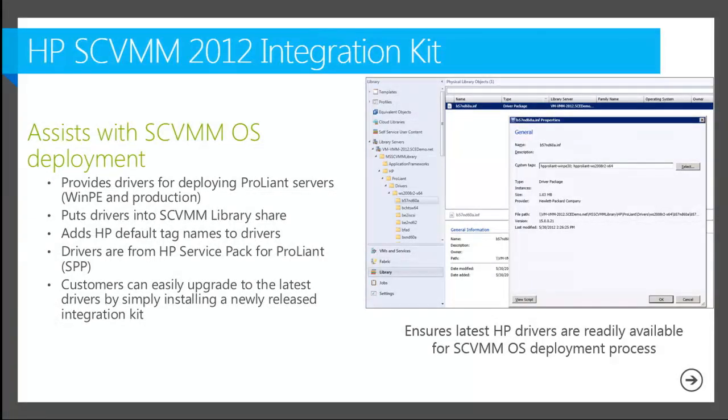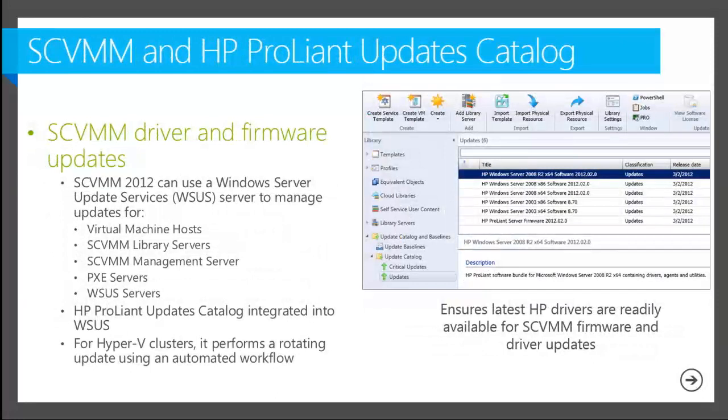All right, and speaking of catalog, that's a perfect lead-in to the catalog. This is the same ProLiant Updates catalog that's used within Config Manager, and it's accessed in the same way. Both of them are accessed through System Center Updates Publisher, or SCUP. Now, the nice thing is that the HP catalog, for use either by Config Manager or by VMM, is registered with the Microsoft third-party catalog. So you don't have to worry about FTP sites and locations and zip files and cab files and all that.